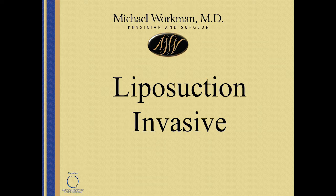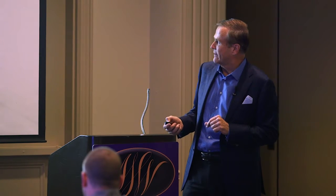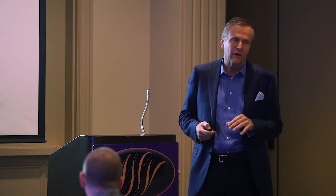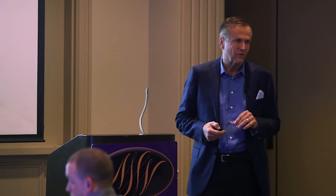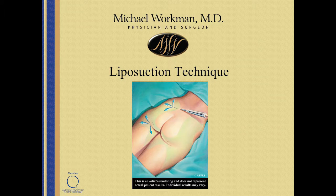In terms of invasive liposuction, basically we bring you to the OR and we'll either sedate you or put you all the way to sleep, and we will inject what we call a tumescent solution, which is lidocaine with epinephrine. It numbs up the area and decreases bleeding. And then we'll go in with a cannula and actually aspirate. I can go in, you've got a fat deposit, and I can literally remove it.